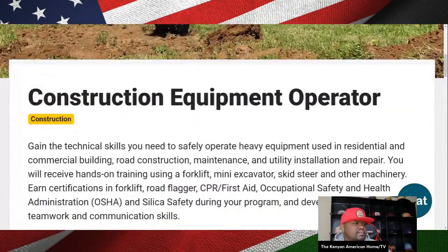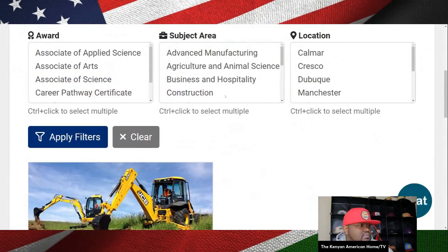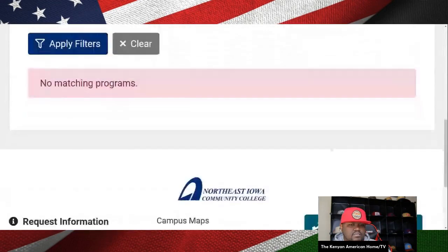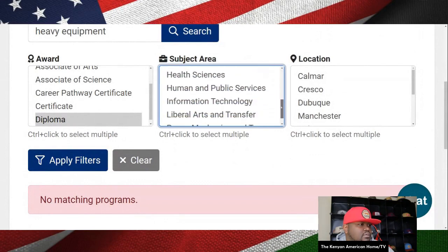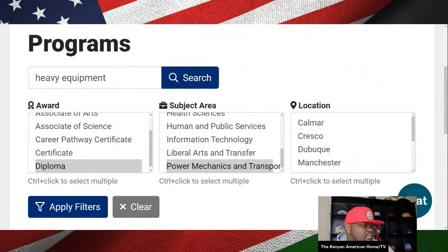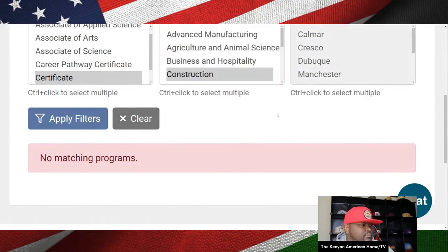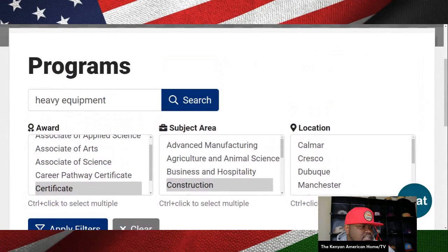But I know there's a lot of programs that, let me search diploma, construction, apply filters. No program. Construction. Power mechanics and transport. Nope. Oh, let me see. Certificate. No program. But certificate construction. Maybe this thing doesn't, I don't know why. It's refusing.